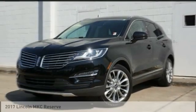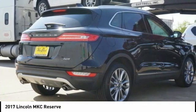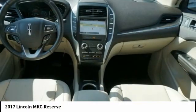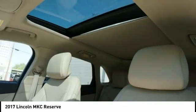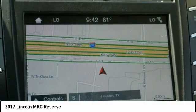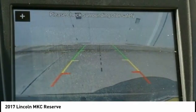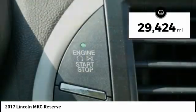Check out the 2017 MKC. The Lincoln MKC is a stylish and nimble handling luxury crossover vehicle. With a long list of standard features, the MKC is sure to please. The exterior and interior offer a contemporary look that is sure to turn some heads. This vehicle has less than 30,000 miles.